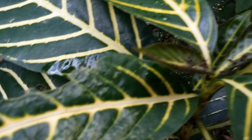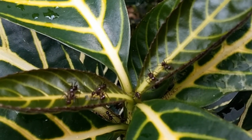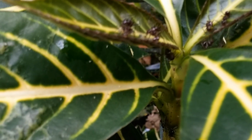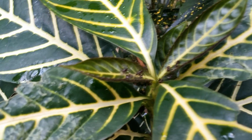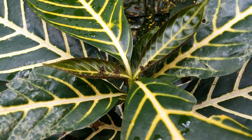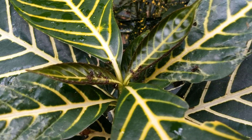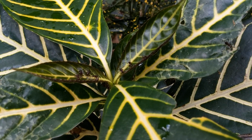I suppose they're tending something, like some kind of... Oh, they might be tending plant aphids or some kind of insect, or harvesting some kind of plant exudate. Not sure. Still cool though. Seems like something's happening here.